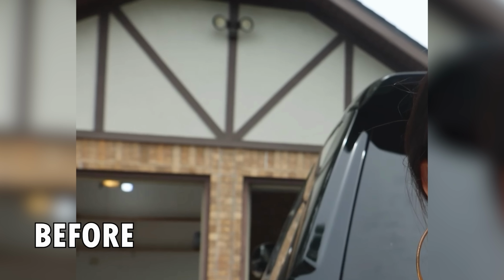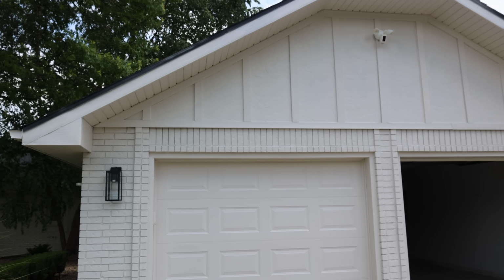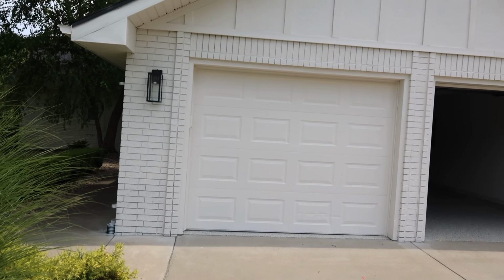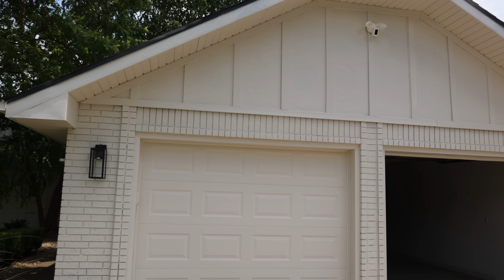Another big difference is we painted the house white. The painters aren't done yet, but it looks so good and we are loving it. We put new exterior lights on. The black looks good with the green plants next to it. We have Ring cameras up, and I cannot wait to show you the finished results.